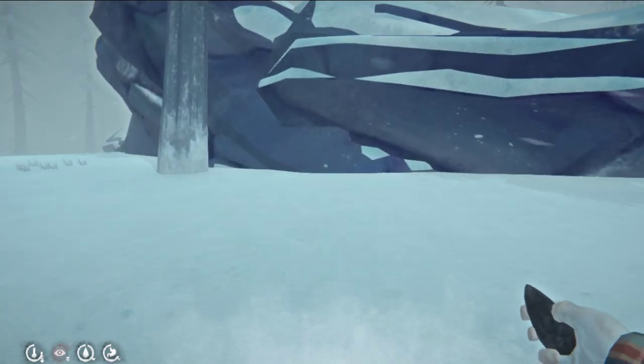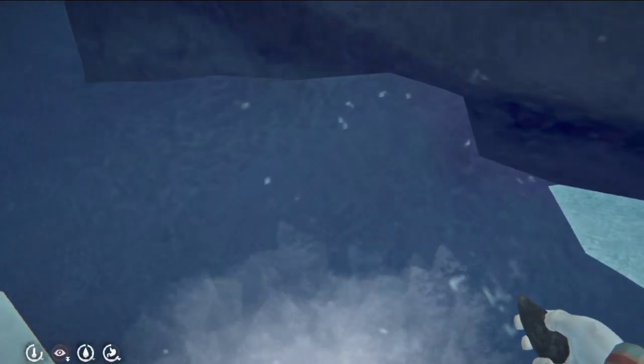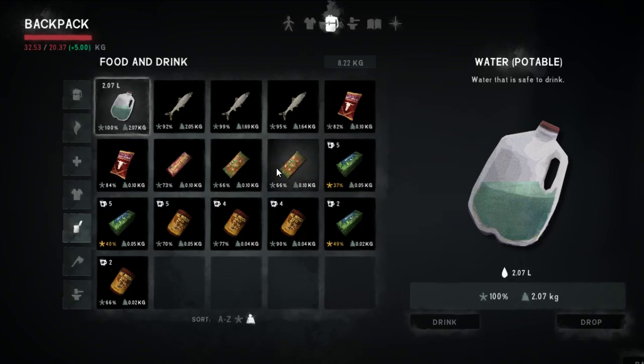Get up here, take shelter, and look at our map again, just for the heck of it. Not that it does us any good, we'll just look at it. We might as well have a snack.